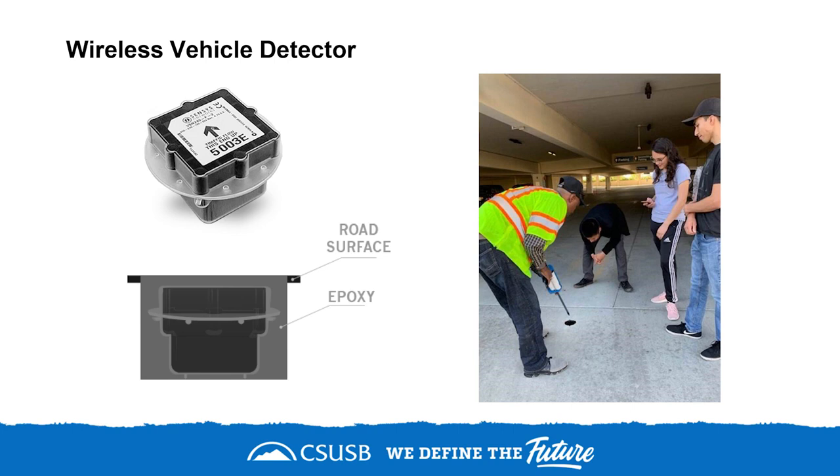Here's a closer look at the sensor we used. It's a battery-powered magneto-resistive sensing device. They are installed in holes cored in the pavement and are covered with epoxy. This picture was taken when we put them in. Different from the traditional inductive loops, no wiring is required for this sensor.